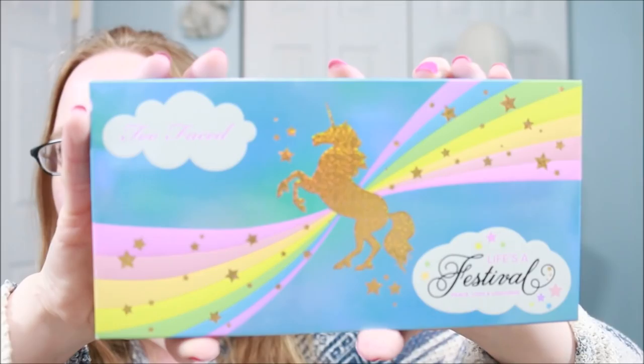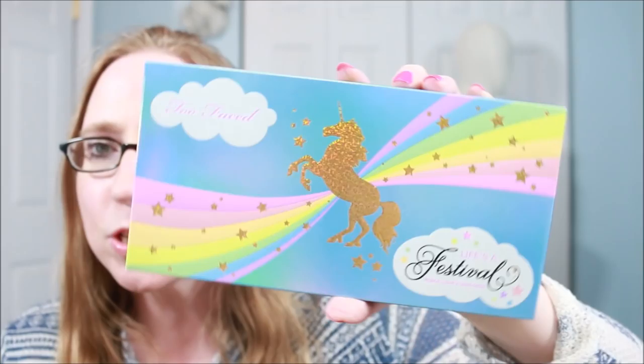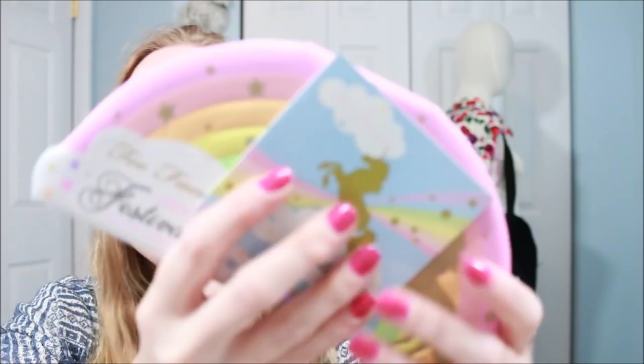So, for Easter, my boyfriend got me this Too Faced palette. It is the Life's a Festival. And I haven't even used this yet. I've been wanting to haul it first before I mar it with my eyeshadow brushes. But this is super duper cute. I love the packaging. Too Faced is my favorite makeup brand.